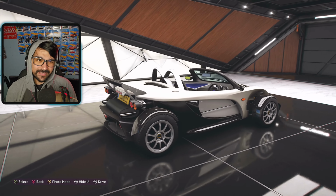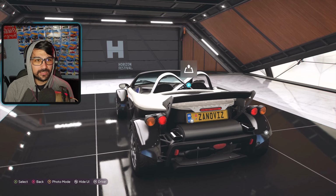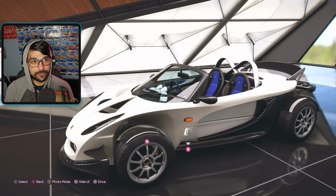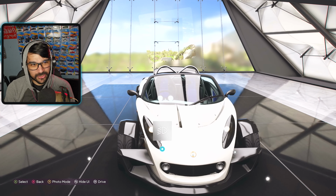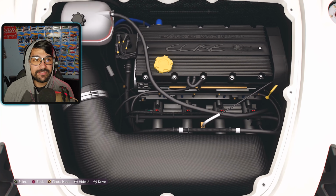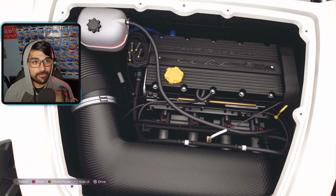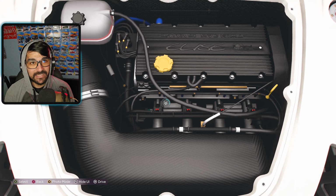So this thing doesn't have a lot of horsepower, but it doesn't really weigh a lot, so it's going to be quick nonetheless. It is a Lotus vehicle. It looks kind of weird, just how Lotus usually makes their cars. They make them a little weird. We do have access to the engine. We have the Elise engine, which looks kind of sick. You have all the innards of the engine right there with the carbon fiber intake manifold, which looks amazing.